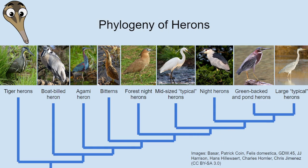Next, we come to the group of, I guess we can consider, more typical herons that you imagine when you think of the word heron. And so the deepest split in this part of the tree is between what I label here as mid-sized typical herons. This is a pretty diverse group, and as said on here, these herons are medium-sized for the group. They include a lot of the species of herons that we call egrets.